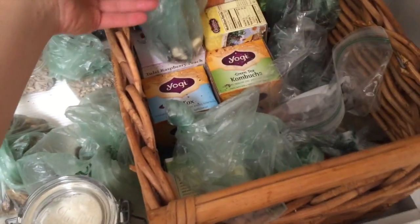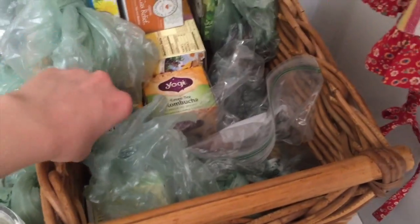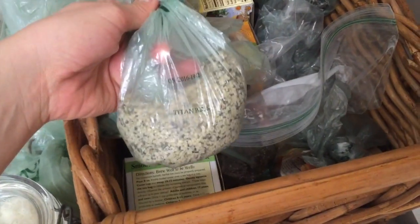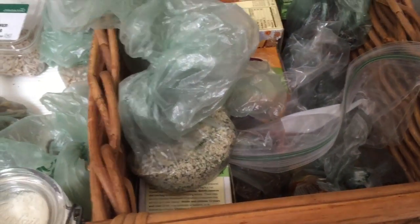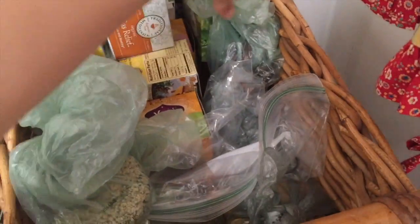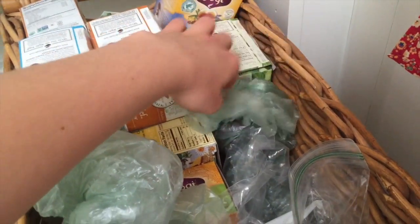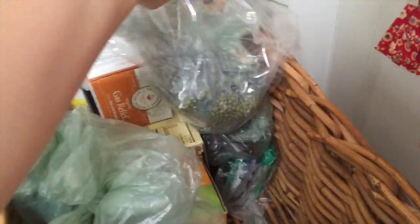So I've just got some Brazil nuts for my selenium, since I have some low thyroid issues. I have a bunch of chia seeds and hemp seeds. I like to put those on top of my smoothies because I like the crunch, and also because they're good for you. Some sun-dried tomatoes. Sometimes I make stuff with that.